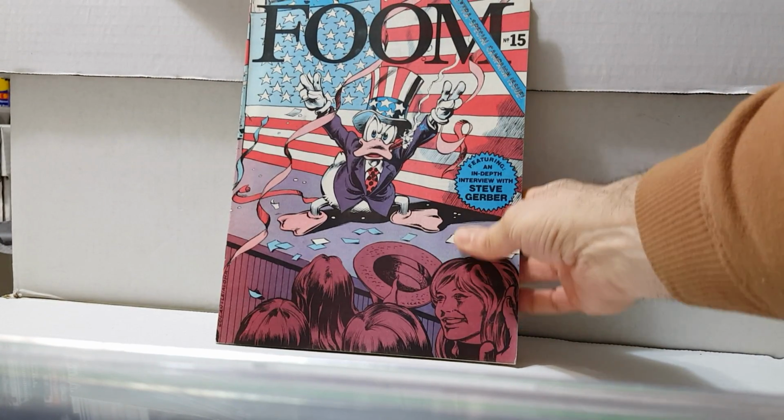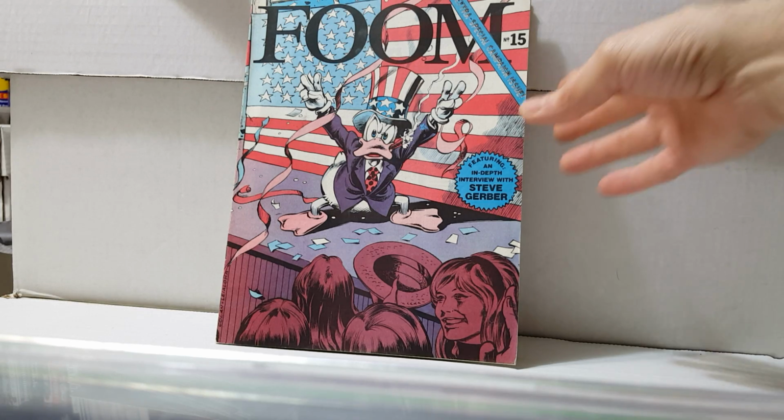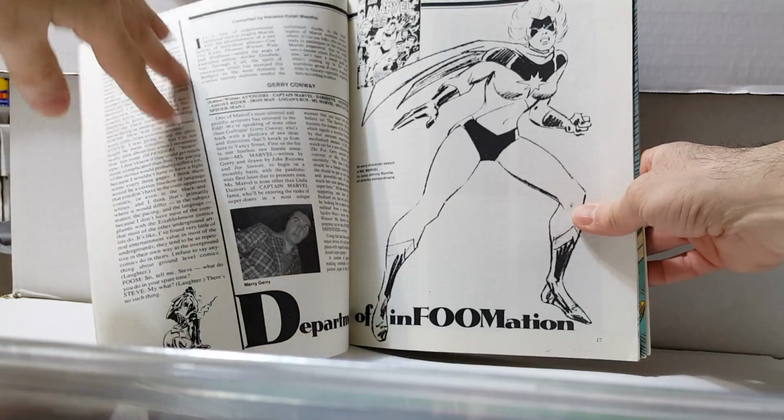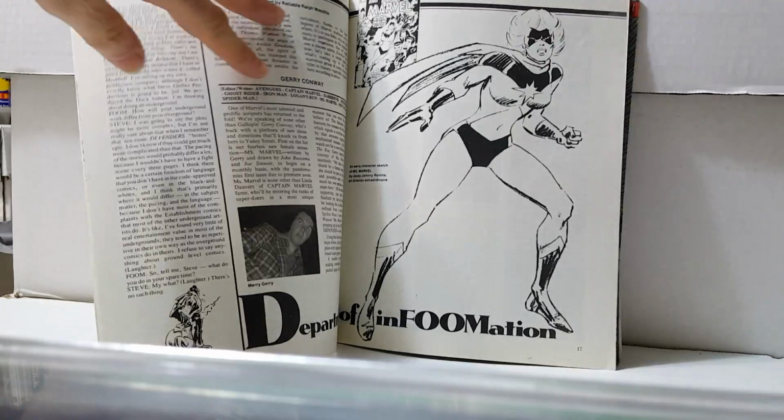And this one here, this is my first Foom magazine. I picked up Foom 15. And the reason I picked this up is for several reasons. One, has Howard the Duck on it, Steve Gerber. I'm a big Gerber fan. But more importantly, it does have some stuff that I thought was kind of cool. It has, first of all, here is a big column on Ms. Marvel, which predates Ms. Marvel number 1, this book right here, by a few months.